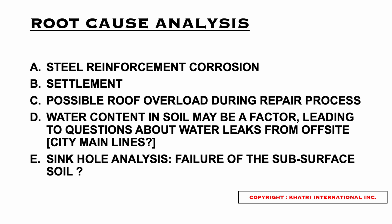And of course, it could be a sinkhole, which we don't know yet. I don't see any cratering. If it was a sinkhole failure, there would be a crater line, and it would have taken down the rest of the building as well, I would contend. So I don't see that, but it's still something that needs to be looked into.